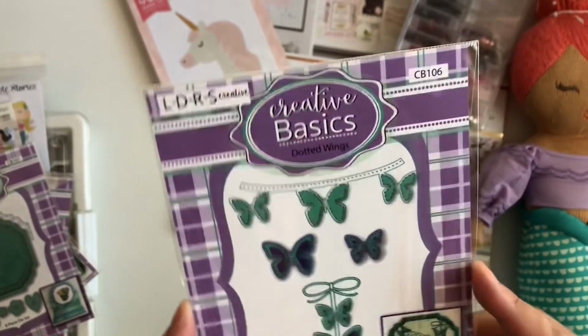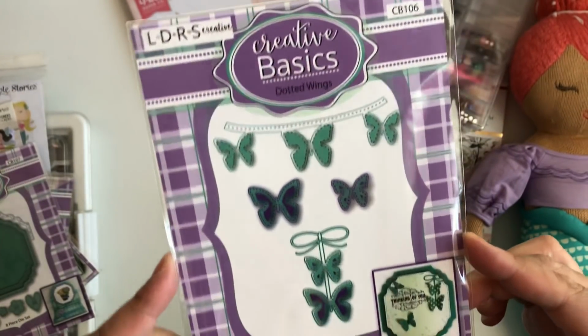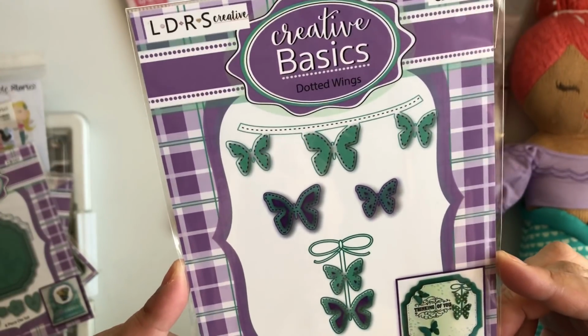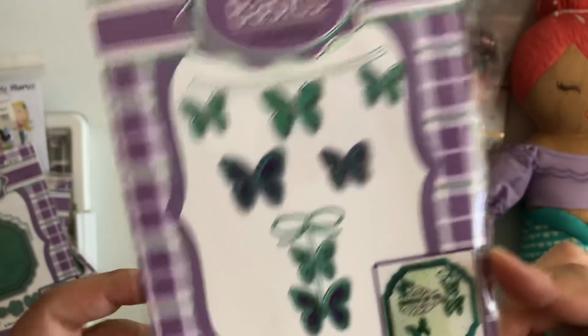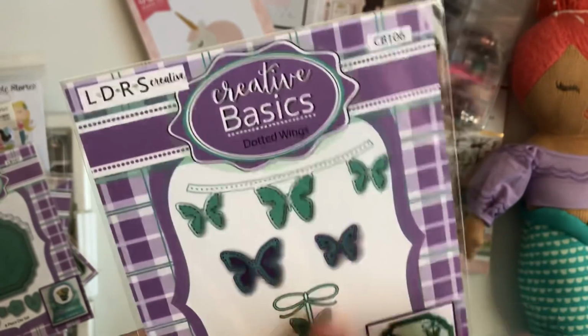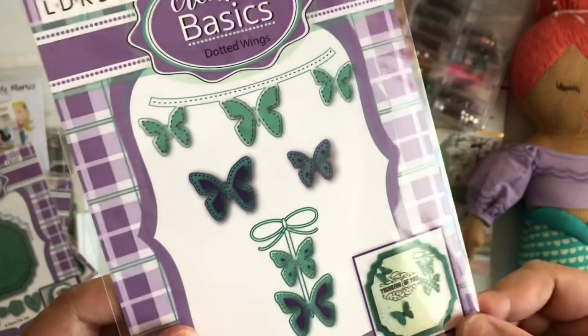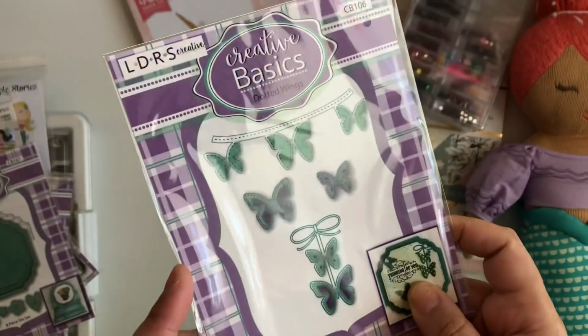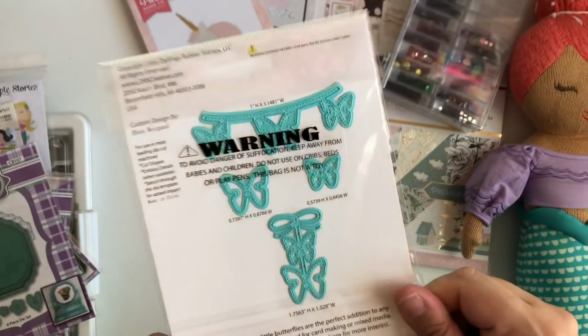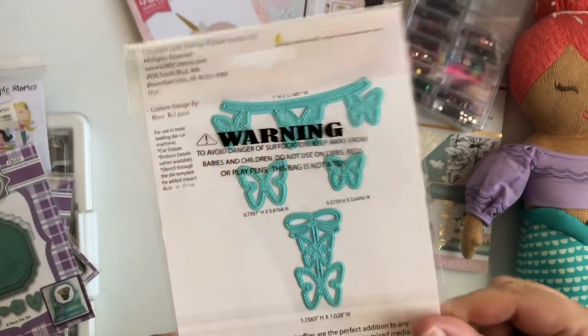So the first one I got is this one, and they're by Creative Basics, and this is a dotted wings. And that's what they look like. So they're like little stitched butterflies. This one is like a banner, and then you get some single butterflies, and this one hanging off a bow. But you guys, how pretty are these dyes? They're blue. I love dyes that are pink and blue.